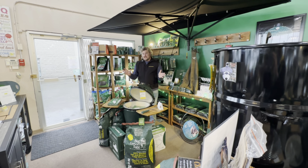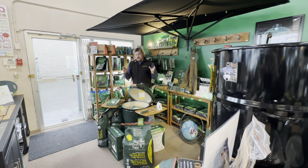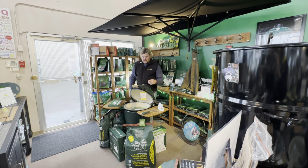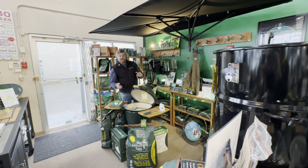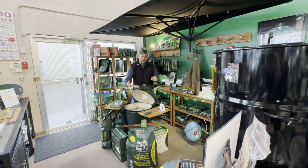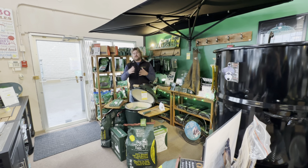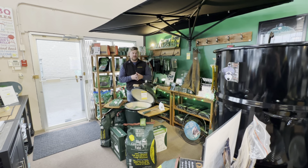There's seven different sizes of the Big Green Egg. There is a lot of accessory options. So things from pizza stones to different ways of smoking chips inside there. Obviously charcoal is the only option for cooking in here, but there's a few different flavors that you can get for charcoal as well.